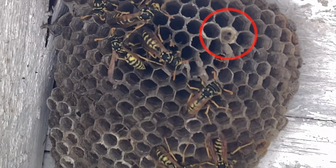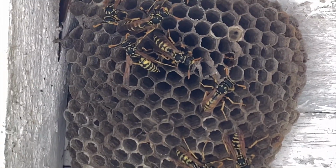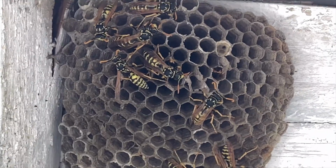Here we see a parasitic wasp cocoon inside one of the cells. You can tell the cocoon is hatched out because there's a hole in the parasitic wasp cocoon. That means the parasitic wasp grew up from a larva, ate the larva of the other Polistes dominula wasp that had been in there, and then chewed its way out, and that parasitic wasp is no longer in there now.